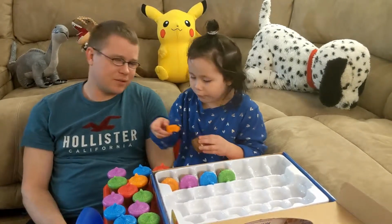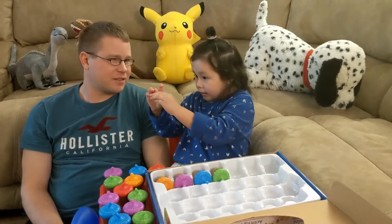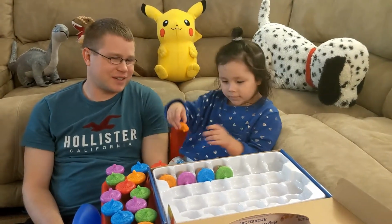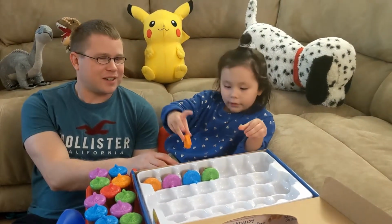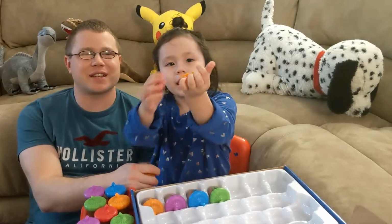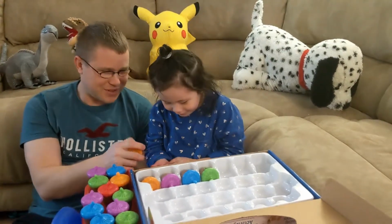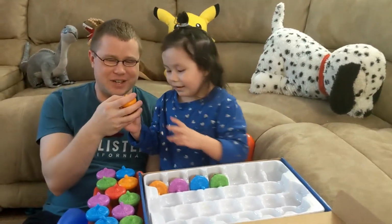It's a van. It's a school bus. A van. A school bus. Okay, school bus. V is for van. No, this is a school bus. Let's show everybody and let them decide. What do you guys think this is? Put it in the comments. This is a school bus, and this is a school bus.